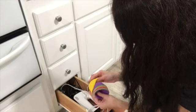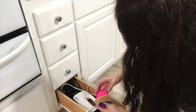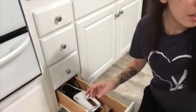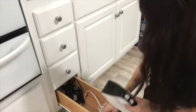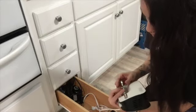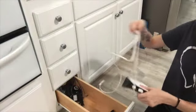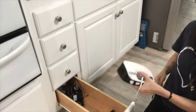So as much as I like these and the idea of them, I just can't get a grip of them, at least not right now. So I'm gonna purge these. Needs to be cleaned a bit, but got my mixer.